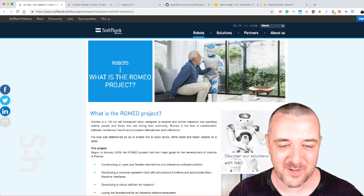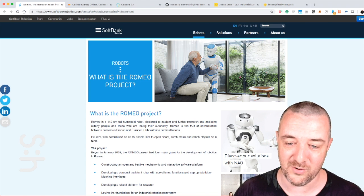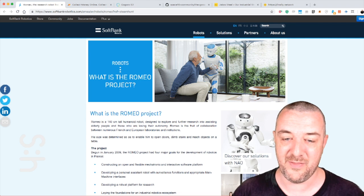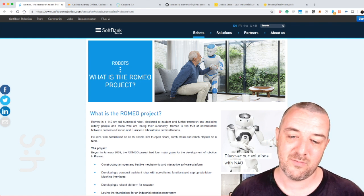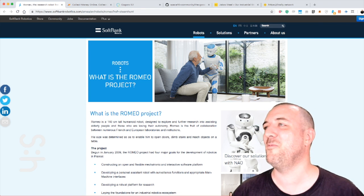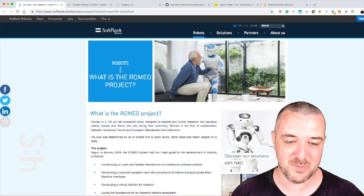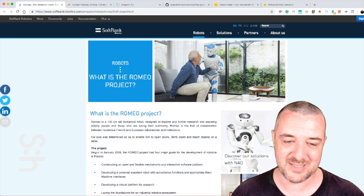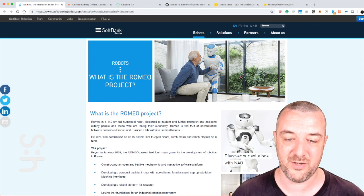Come on. Romeo is a 140 centimeter tall humanoid robot designed to explore and further research into existing elderly people and those who are losing their autonomy. Okay, I can get behind that. Romeo. Why did you call it Romeo? Romeo is the fruit of collaboration between numerous French and European laboratories and institutions. His size was determined so as to enable him to open doors, climb stairs, and reach objects on a table.